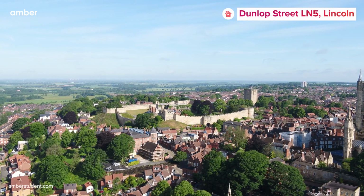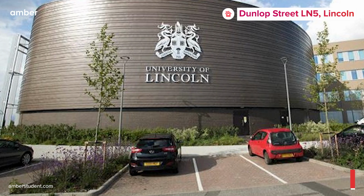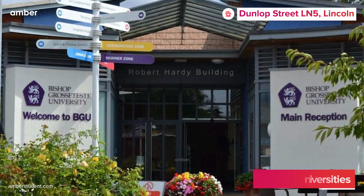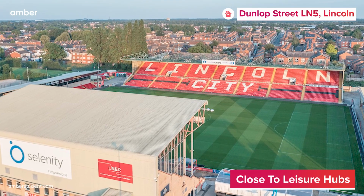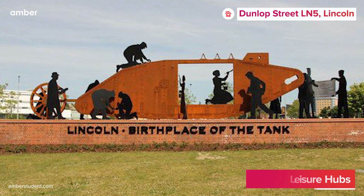The location speaks for itself, as there are a lot of tourist attractions very close to the residence. The University of Lincoln and Bishop Grosseteste University are just a short ride away. For adventurous souls, LNER Stadium and Lincoln Tank Memorial Museum are just a few blocks away, making it convenient for you to commute.